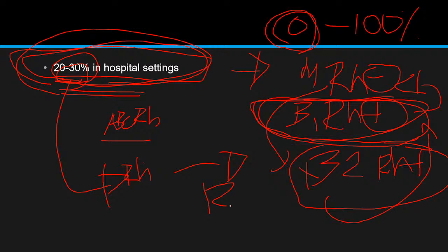We need to use ROGAM. Did people answer ROGAM? Yeah, I saw people answer ROGAM. Kaya, meron tayong 20% na lang because of the development of ROGAM. What is ROGAM? ROGAM is RH antibodies directed towards RH positive blood cells.